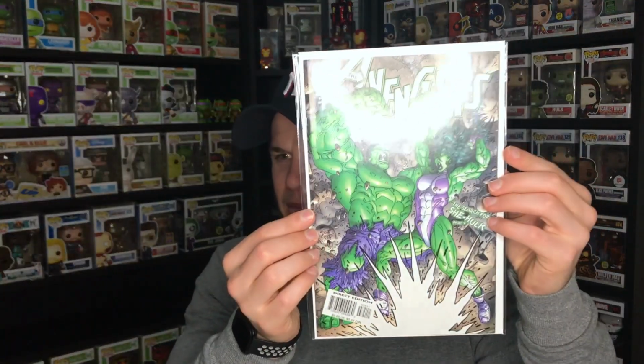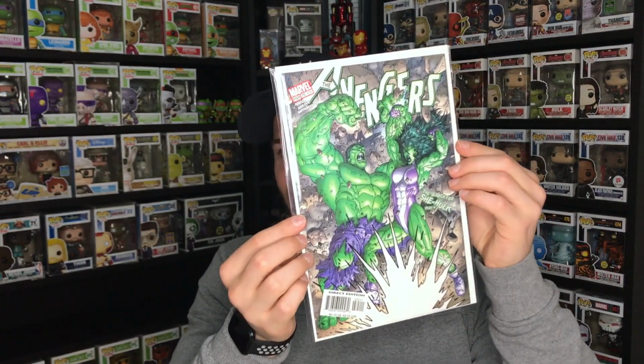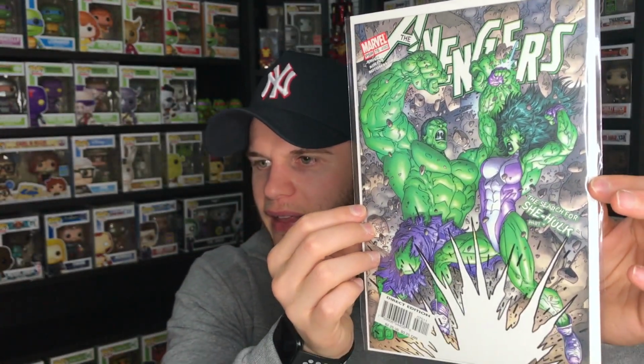So number 3. Ooh, I see Hulk. So we have the Avengers, The Search for She-Hulk Part 4. Super, super cool art there. I like that one. That is cool. Very good. I'm really happy so far.